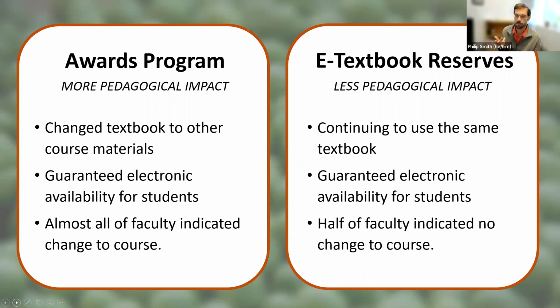And that last point speaks to the point I'm trying to make, that almost all faculty indicated change to the course. The idea is that when you're changing the materials and using more open materials, that also leads you to think about the learning activities, the assessments, and the outcomes. Next slide, please.